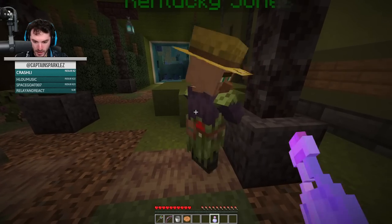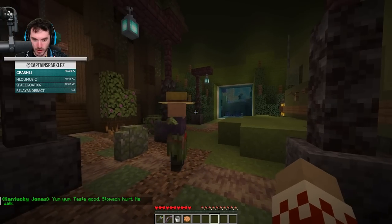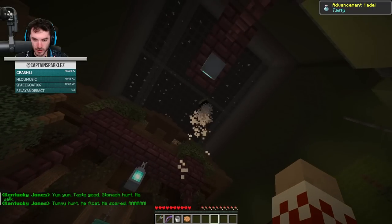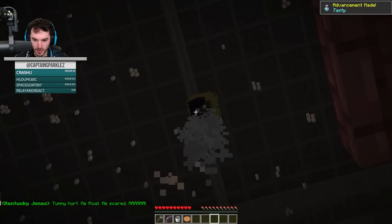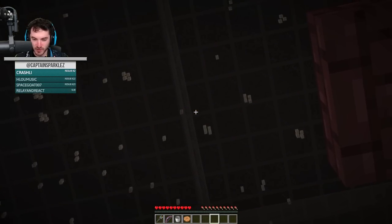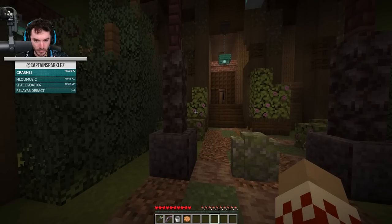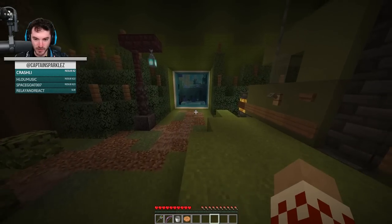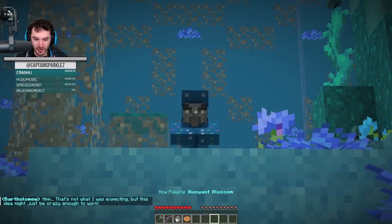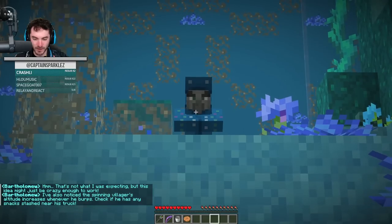What do you, do you want that? Yum, yum, tastes good. Stomach hurt, me walk. Dummy hurt, me float, me scared. He's gonna drill through the ceiling. Actually, just straight up phase through it. Okay. Well, how does that help me? How does... Bartholomew is looking up at Kentucky Jones corkscrewing into oblivion.